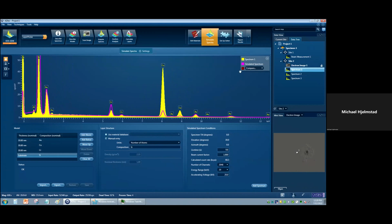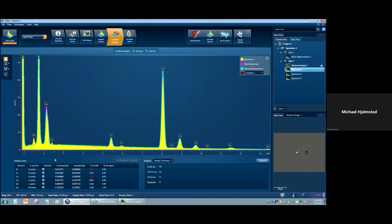Before I go way down this rabbit hole, let me just go back and see what the results actually tell me. So I can go back to my confirm element here, and all I want to do is make sure I assign the proper X-ray lines for analysis. I don't need the same ones over and over again. I don't need 2 copper lines. I don't need 2 gold lines. And since I have a high enough accelerating voltage, I'm just going to use the higher energy of the 2.